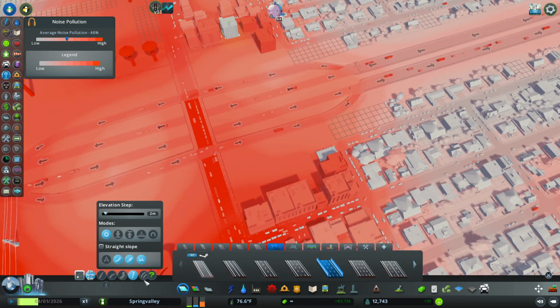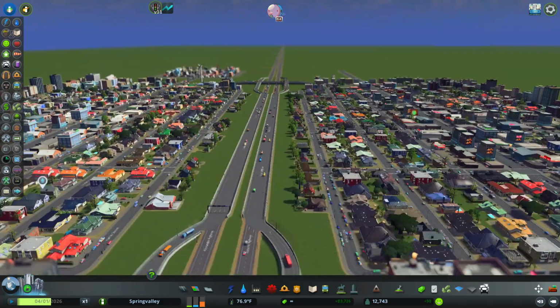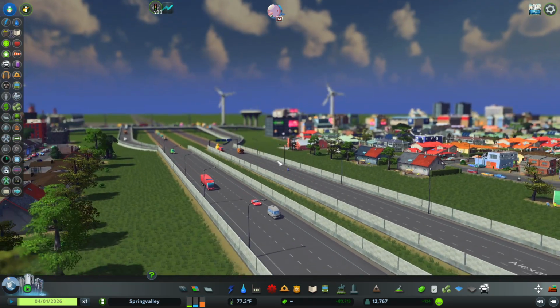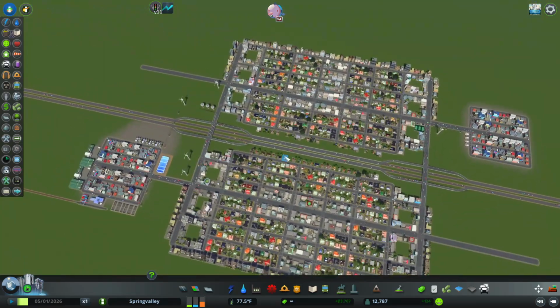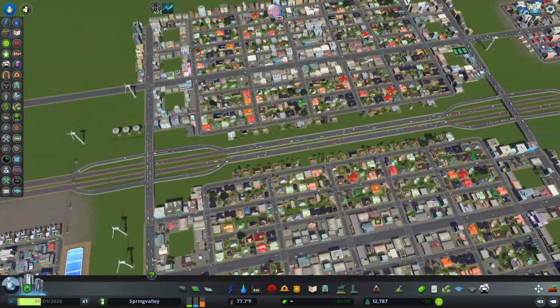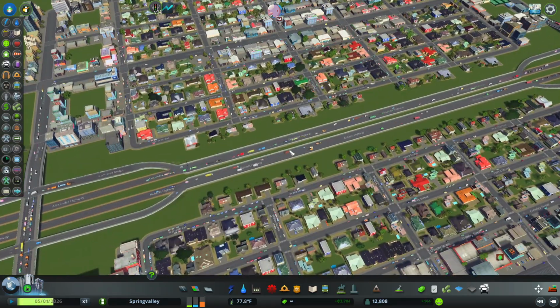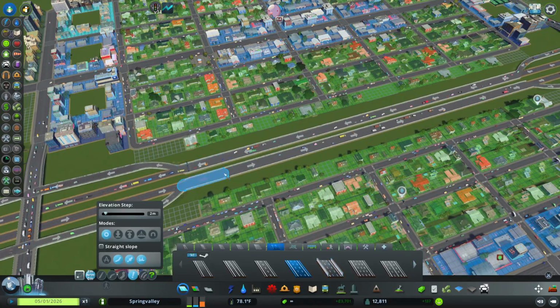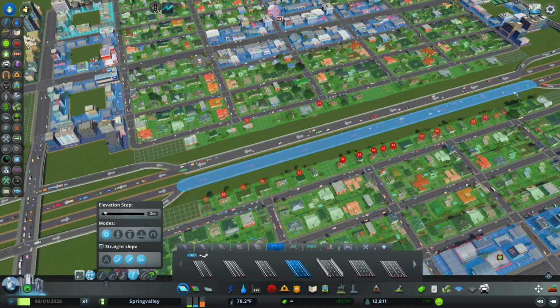But then you're pretty much building a whole city based around sound barriers, and I don't think they look amazing. They look quite ugly, which is why I've always used trees in the past. So we're going to test this right now. If I put it back to what it originally was, alright, there we go.